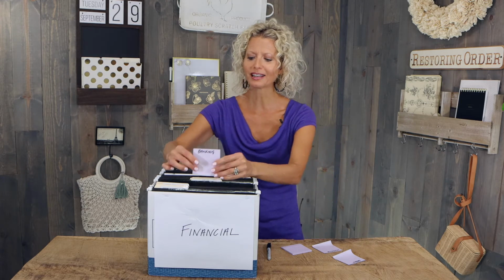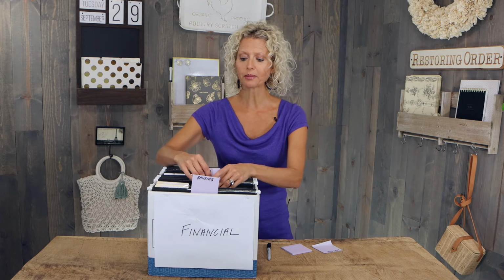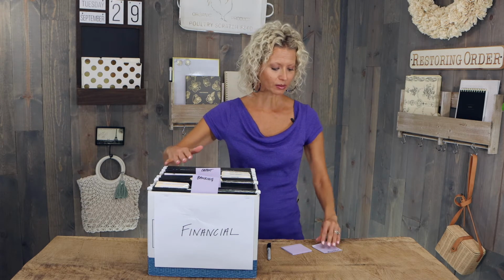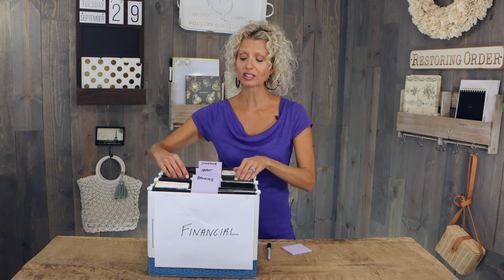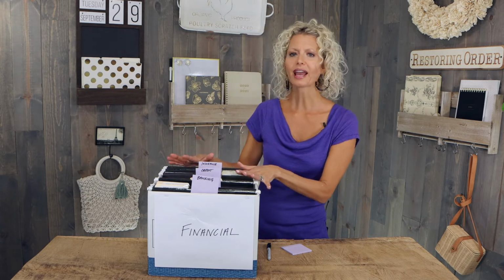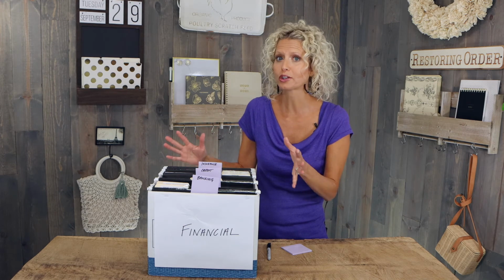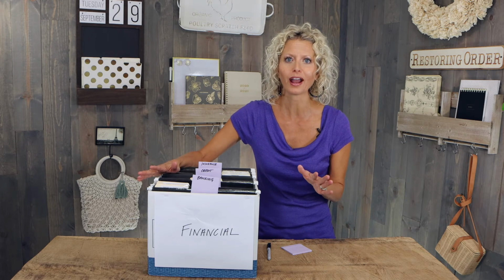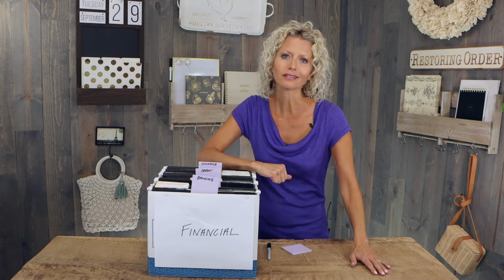Then I like to use upside down sticky notes and identify those little neighborhoods or subdivisions. We've got banking, we've got some credit files, and back here we have some insurance files. So this subcategorizing process helps you to see the finer categories within the larger category. This is the time that you can actually begin to thin out your files and prune out what you don't need, because when you can see all of your expense files or insurance files in one place, it's easy to see what's important and what's not.